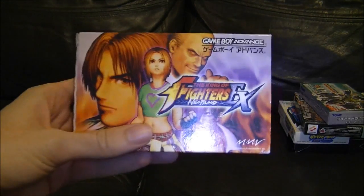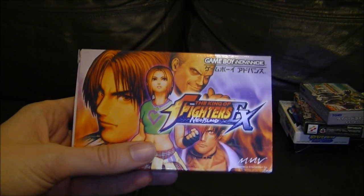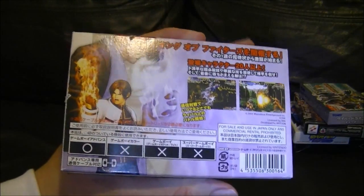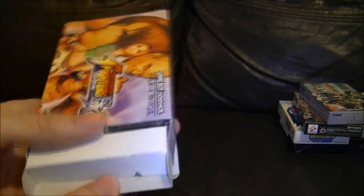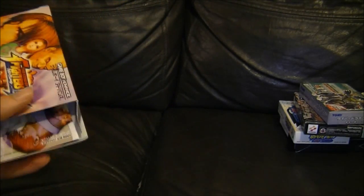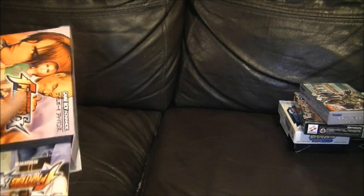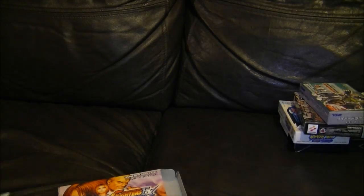And it's a Japanese copy of King of the Fighters Neo Blood EX. I've got quite into collecting Japanese Game Boy Advance games, and I am going to try and buy at least one a month. I do like the artwork on quite a lot of the Japanese games, and it's a hell of a lot cheaper to collect for than the SNES. So I'm going to look at it kind of like that, really.